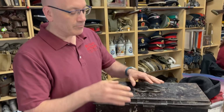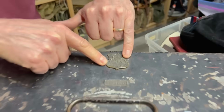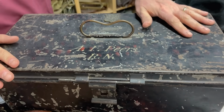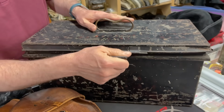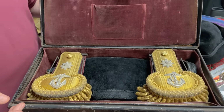So, first off, the tin is made by Jeeves. As you can see right here, it still has the name on. And then you go here, this is a japanned case. As you can see, the finish on the paint, it probably shows better somewhere else, but his name is A.F. Piers, Royal Navy. And you open up the chest and oh look, beautiful officer shoulder boards.